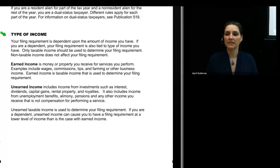And you may live in a city where you also have large numbers of people who are in the country working on F1 visas, and you are regularly exposed to 1040-NR. On the other hand, you may live in a rural area where your specialty is farming, and you may never see a non-resident alien return in your whole life.